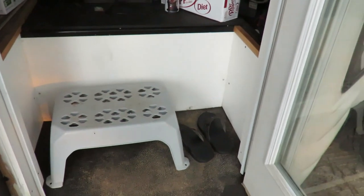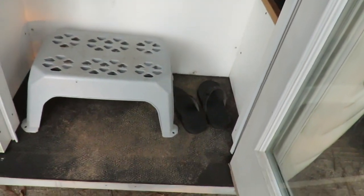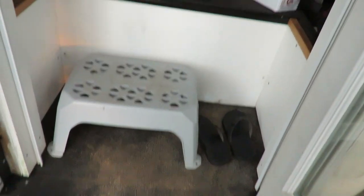Yeah, that's one good thing about this step. It's a good place to put our feet. Look how dirty it is already. Holy cow. It's the red clay.